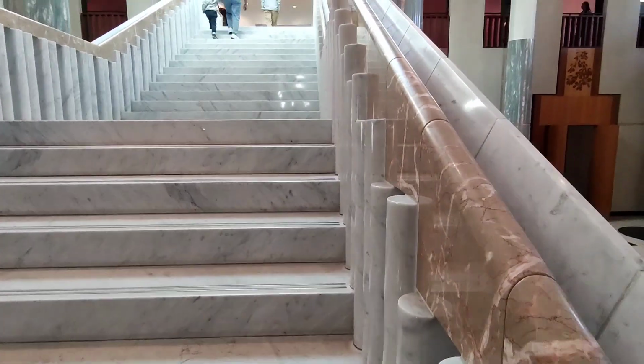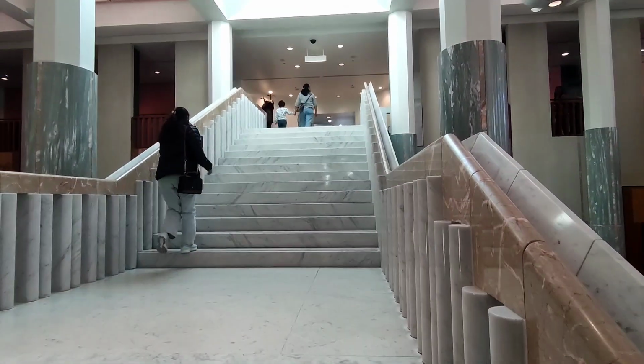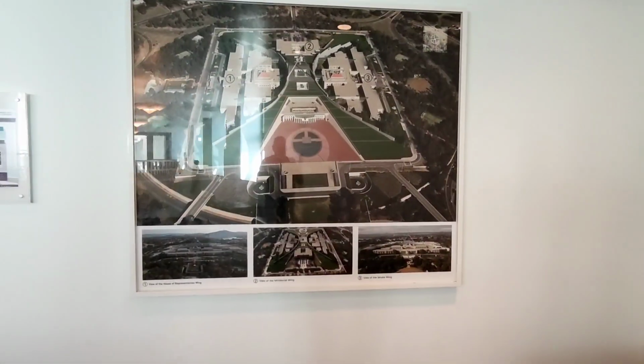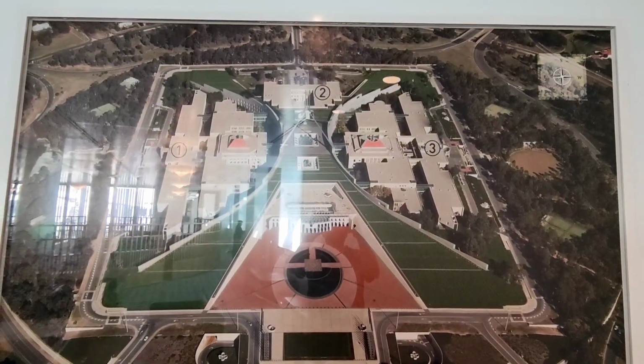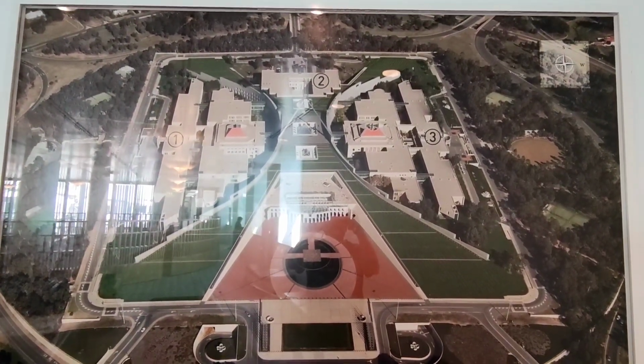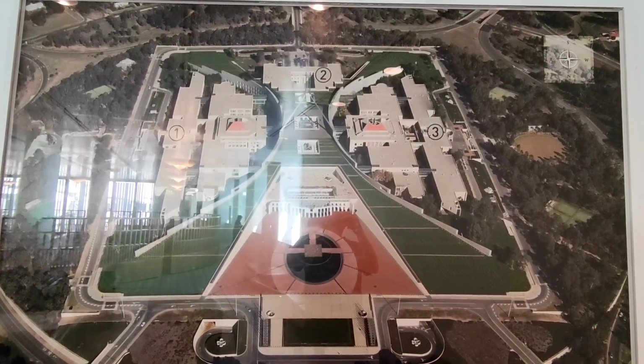Look at these steps. Marble. Beautiful. I tell you what, they don't miss a thing here in Parliament. Alright, so for an overview picture, this is what Parliament looks like, and that's the ground. It's set on 32 hectares, so it's a pretty big area.